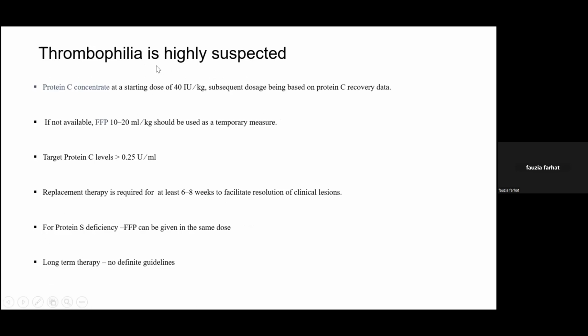So when thrombophilia is highly suspected, like in case of purpura fulminans or family history of purpura fulminans, protein C concentrate should be given if it is available. The dose varies between 20 to 60 IU per kg. The mean dose is 40 IU per kg every 6 hourly. It should be continued for 6 to 8 weeks, followed by which they can be shifted to oral anticoagulant. If not available, fresh frozen plasma at a dose of 10 to 20 ml per kg should be given. Target protein C level is more than 0.25 unit per ml.